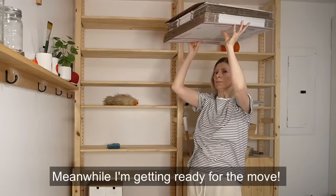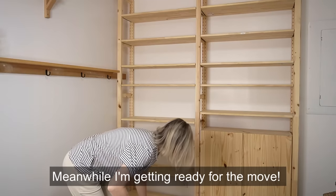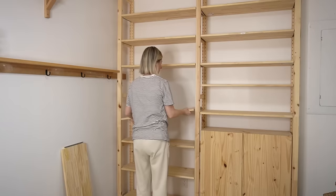I love this Skadis unit from IKEA. I used that in different setups and in different rooms, and I'm going to use this in the studio.